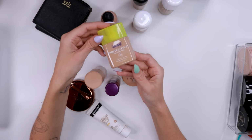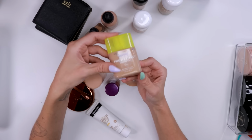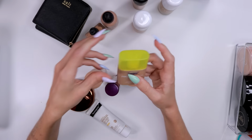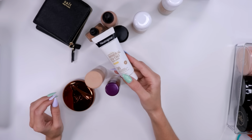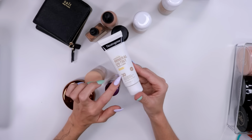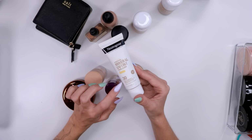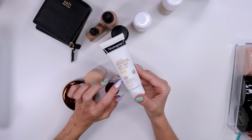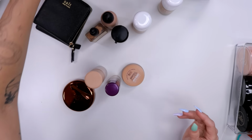This is the Super Goop Protect Tint Daily SPF 50. This one works really great on my skin, so I'm going to keep that one. I've been enjoying traveling with that one. Same with this one, the Neutrogena Mineral UV Skin Tint. But this is great, but I'm going to get rid of it because it's the oldest SPF tint in my collection. I bought this just as I moved to the US, and that was 4 years ago.